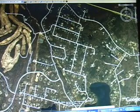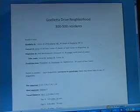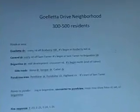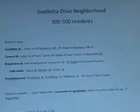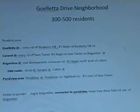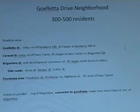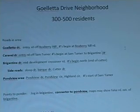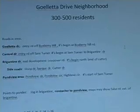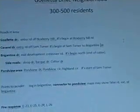I'll just go over a couple of things here first. This is the Geoletta Drive neighborhood. I don't really know if they have an official name or anything, but we'll call it that. It is home to about 300 to 500 folks in the area. There's somewhere in the range of between 120 to 150-ish houses there, depending on whether you count the neighborhoods in Boxbury Hill and Sam Turner area.